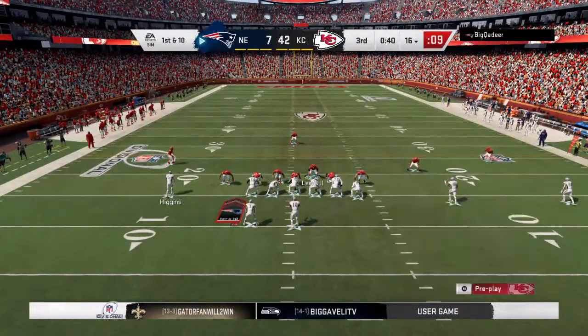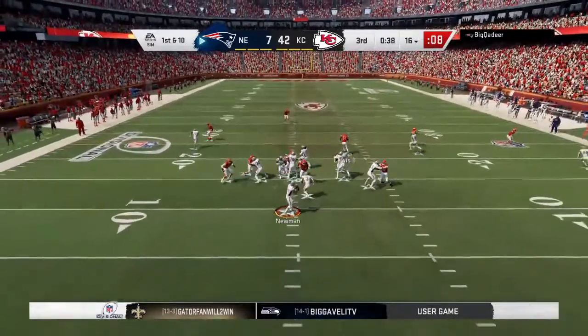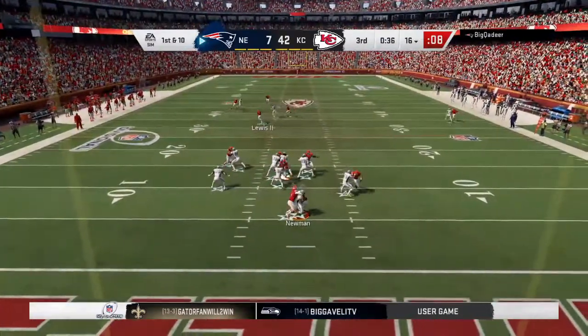Let's pick it up. It's our time, guys. Our time.